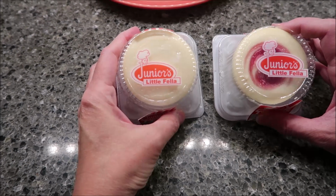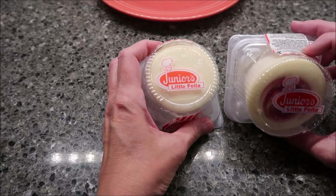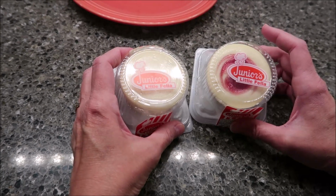Today, Kevin and I are going to be trying some Junior's Little Fella. These are cheesecakes. So this is the plain cheesecake, and then this is the raspberry swirl cheesecake. These were $3.99 each at Kroger, and they were in the frozen section.